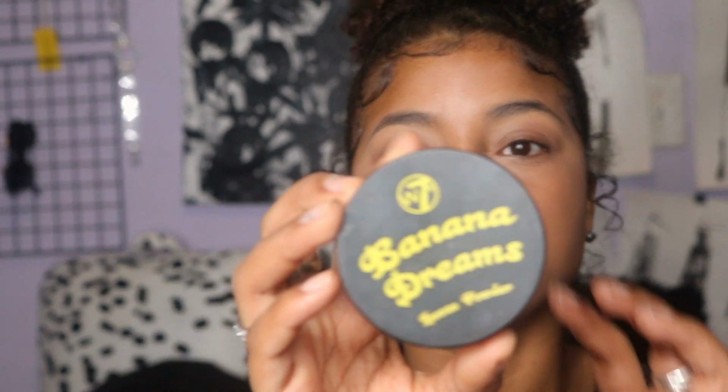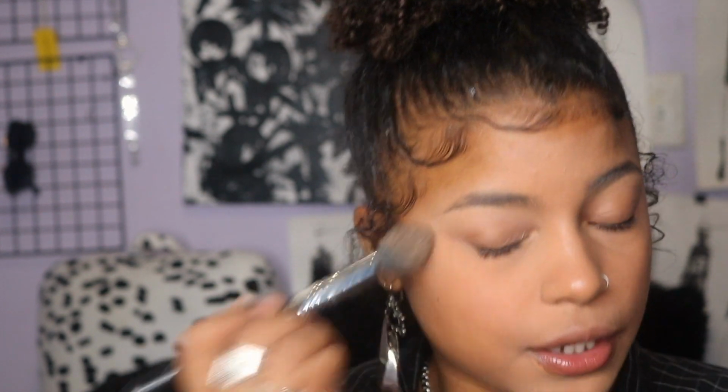I'm taking this W7. Oh, I just dropped it and then it fell on my makeup brushes. I'm taking this W7 Banana Dream Loose Powder. I'm just taking this with this Sigma tapered highlighter brush and I'm placing it on the areas that I want to be more highlighted. So the chin and then under the eyes. Even though it kind of is transparent and kind of just fades right away, it is yellow, so it has the brightening undertone.